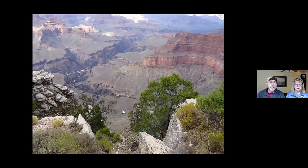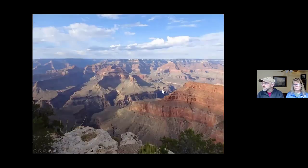This is Monument Creek Vista. And this is the Monument Creek Trail. And right here, you can actually see there's some pretty good rapids right down there that the rafts go through. This is Pima Point, and this is a good one for sunsets. Sunrise and sunsets are particularly good times to take photographs, but sometimes it's not convenient because you're not there yet or you're having breakfast or whatever, but it is a good time to get out there.